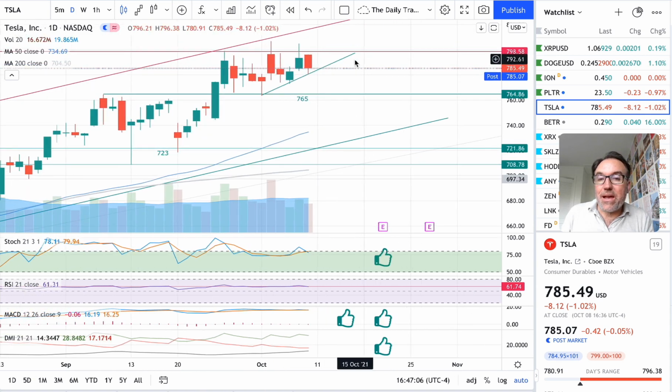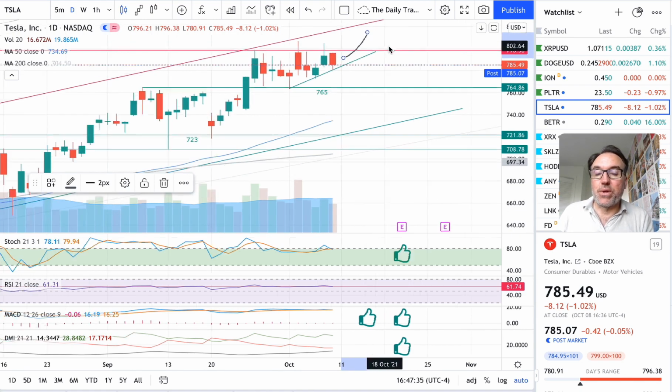So today we have a red candle and we went back and touched the same support that is right here. If we draw a line from here to here, we are touching it a third time. And we are still under 799, 800. The theory is that the stock is going to shoot up at some point.